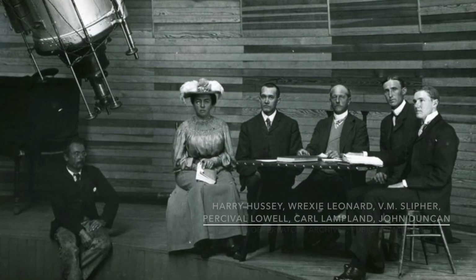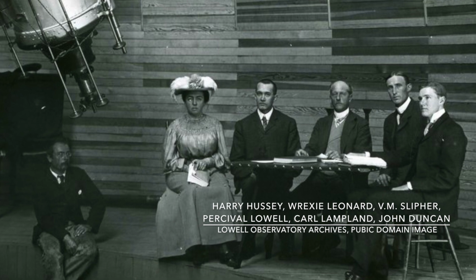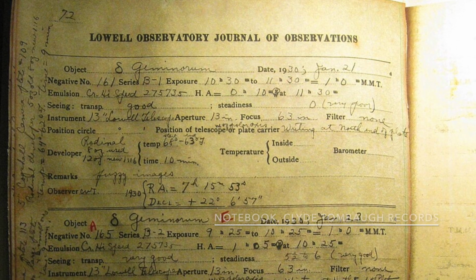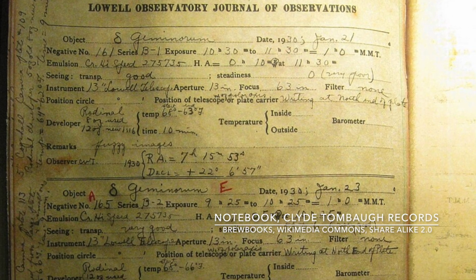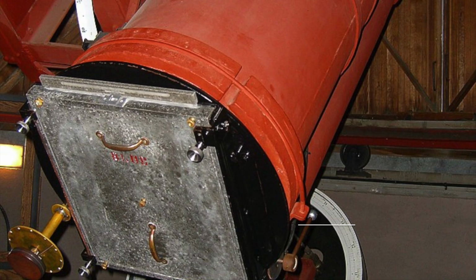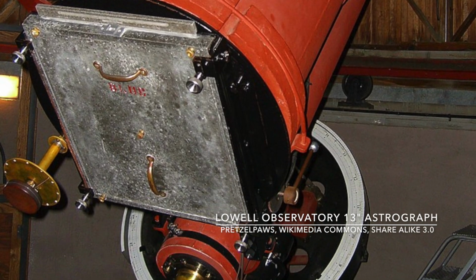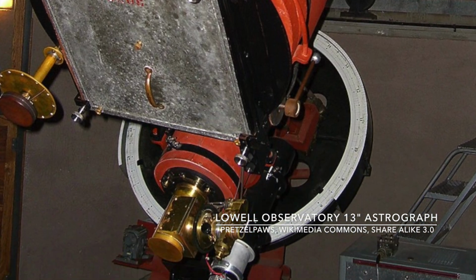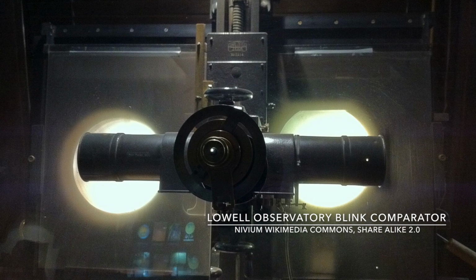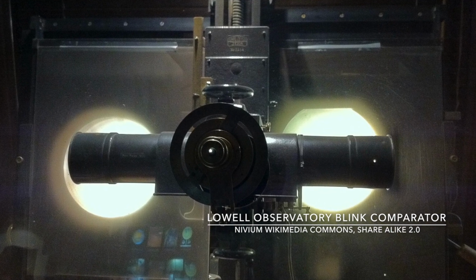Once he was at Lowell, V.M. Slipher, the head of the observatory, tasked Tombaugh to take systematic images of the night sky in pairs of photographs, then examine each pair to determine if any objects had shifted positions. Tombaugh started with Lowell's predictions for the planet's location based on Williams' calculations, but he was able to take much higher quality images because of a remarkable triplet lens that the observatory had been able to purchase for its 13-inch astrograph. He then viewed the images on a blink comparator machine that had been purchased by Lowell back in 1911.